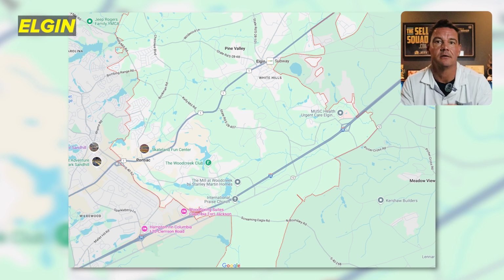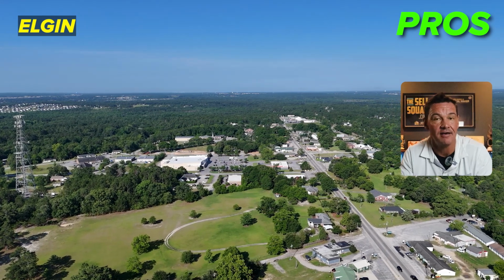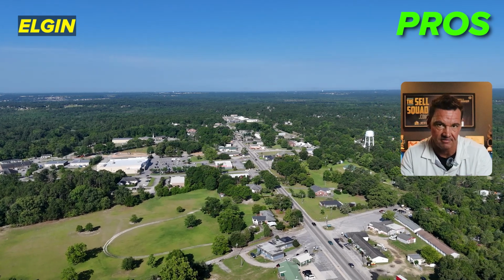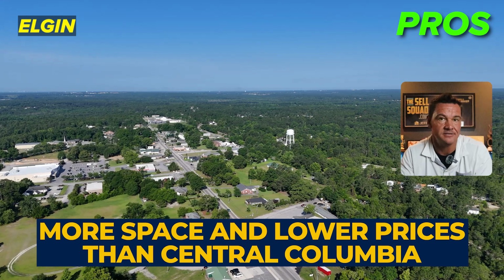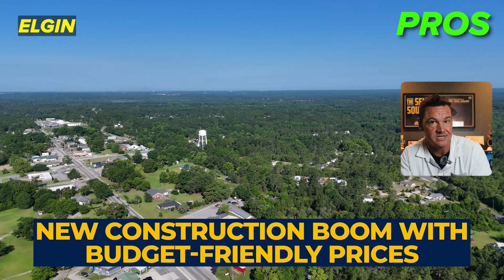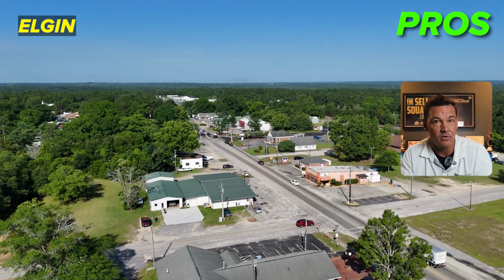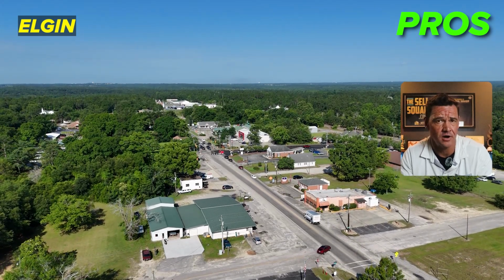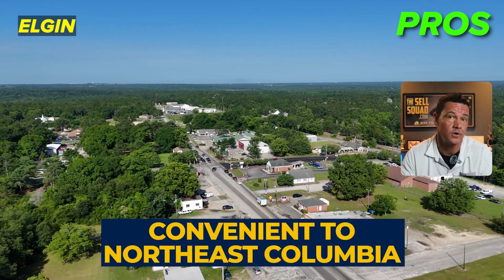But let's circle back. So the pros, being the Elgin part in Kershaw County does have lower property taxes, which again, I will break down later when we talk about cost of living. You have a ton more space being rural and lower prices than you would in central Columbia. New construction is starting to boom, pushing further and further into the area with truly budget-friendly prices. Compared to, again, South Lexington rural areas of Pelion, Swansea, and Gaston, Elgin's rural neighborhoods are increasingly more popular due to their lower taxes and convenient access to Northeast Columbia.